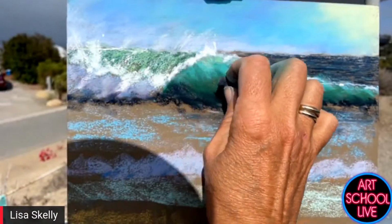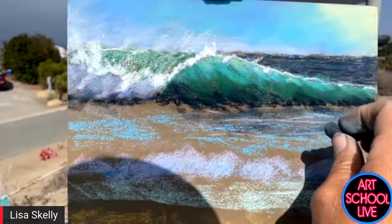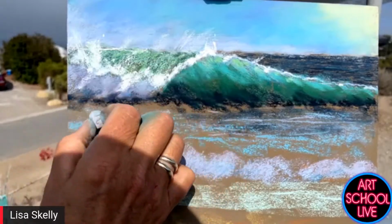Now, what I was telling you about those reflections. So I'm going to develop underneath this wave a little bit so that you can see how I will get these reflections.